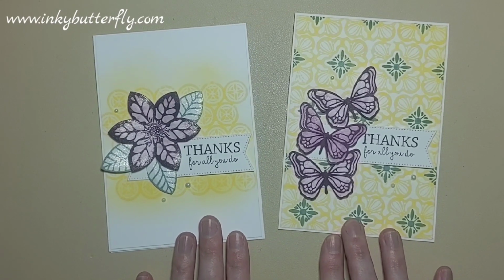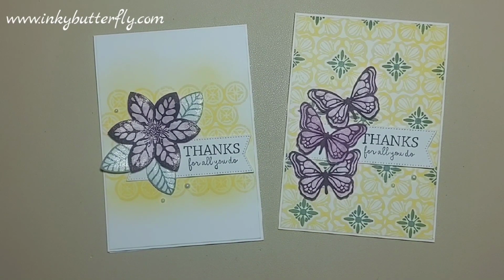Really pleased with it. And as I say, I've got loads of other ideas that have sort of come about just by playing with all the images.